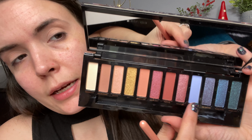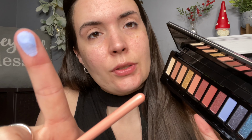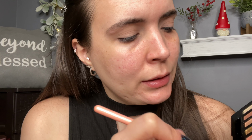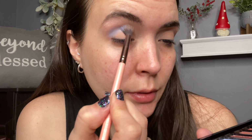All right, so I'm gonna take this little Luxie brush here, and I'm gonna go into this shade right there, which is Home Planet. And ooh, this feels super creamy. A little crumbly. Let's see. All right, so I'm just going to blend this into the crease.